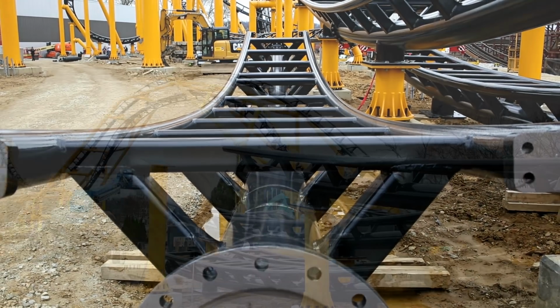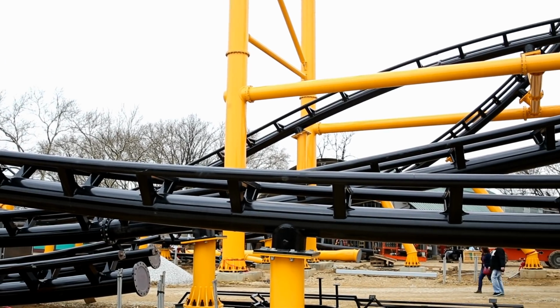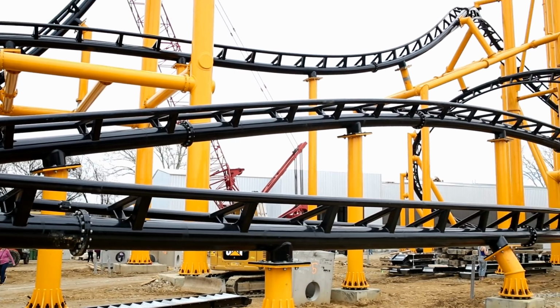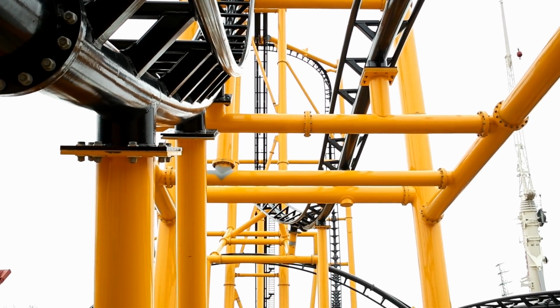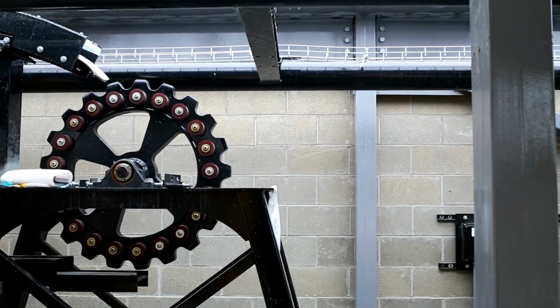Well, on to the main question, and that's the question everybody's wondering. When will Steel Curtain open? Well, just taking my own analysis of everything that I've seen, when I took pictures of this ride at the beginning of March and to now, which has been just a little bit under a month, it doesn't really look like there's been that much progress.